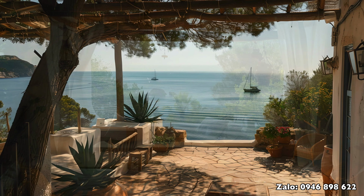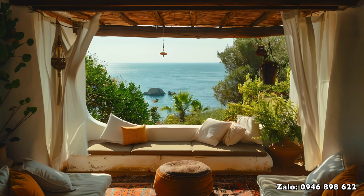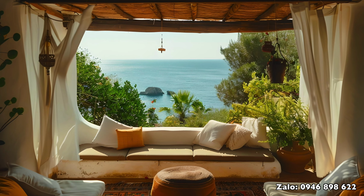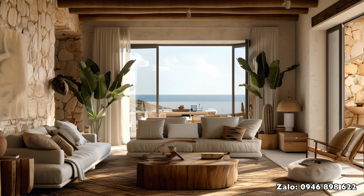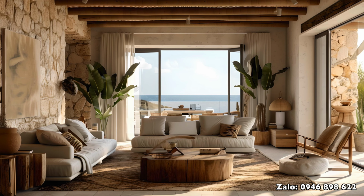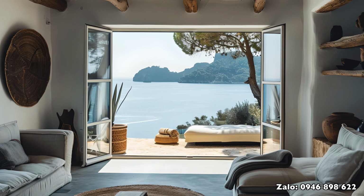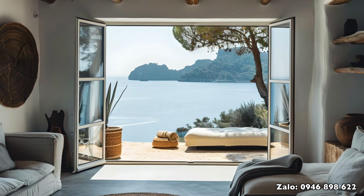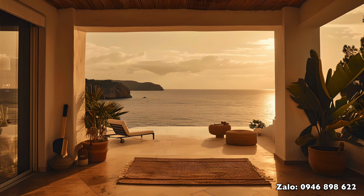Two, bright colors. Ibiza's vibrant coastal landscape inspires the use of bright, cheerful colors. Choose a color palette that reflects the island's Mediterranean charm, such as shades of blue, turquoise, green, and hints of sunny yellow. Use these colors to create a sense of freshness and tranquility, whether through painted walls, colorful accessories, or vibrant upholstery.